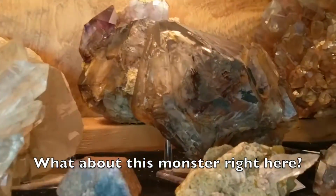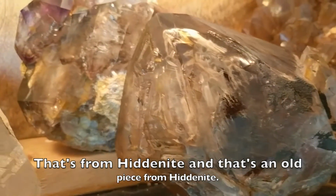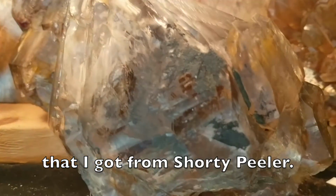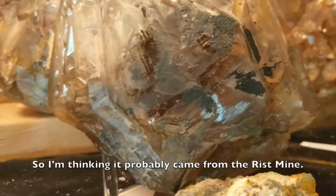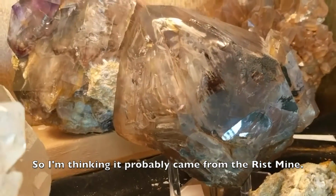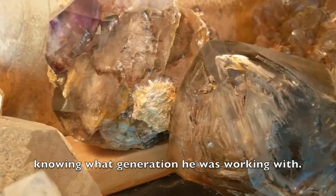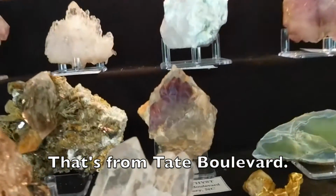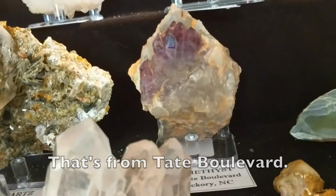What about this monster right here? That's from Hiddenite. That's an old piece from Hiddenite that I got from Shorty Peeler. So I'm thinking it probably came from the Rist mine, knowing what generation he was working with. All right. That's from Tate Boulevard.